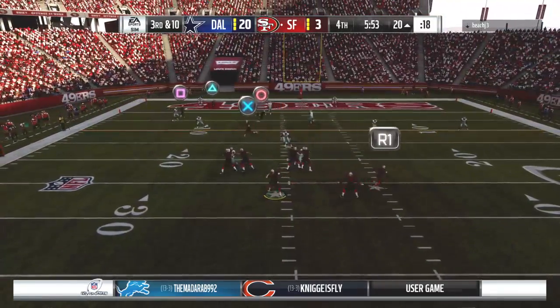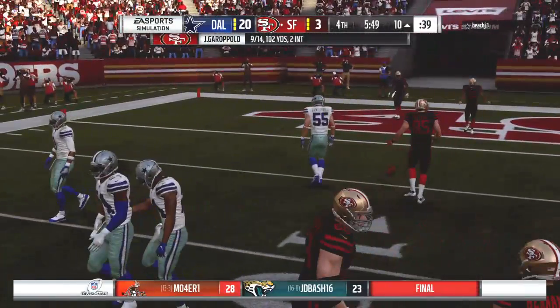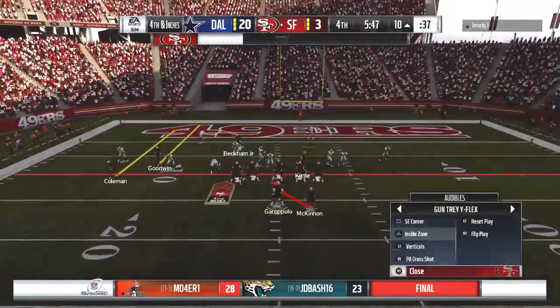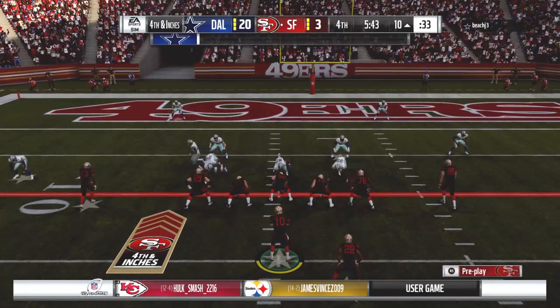Garoppolo again. And this time he's got the hookup. It's complete. And he'll get it here to the 10-yard line. They'll get 10 there, but it leaves them just short for 4th down.